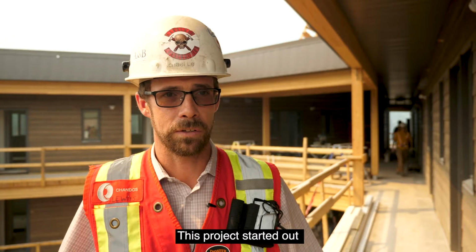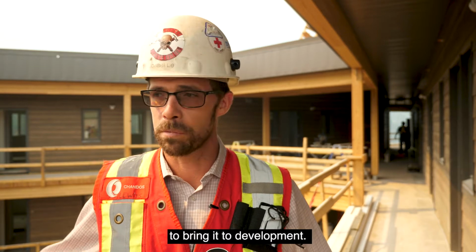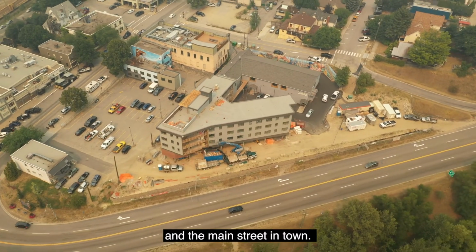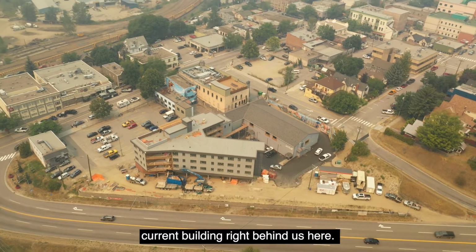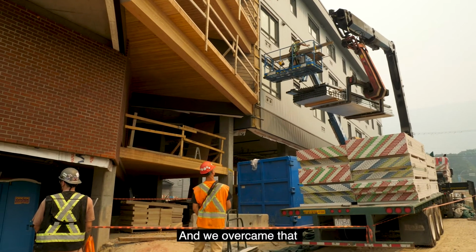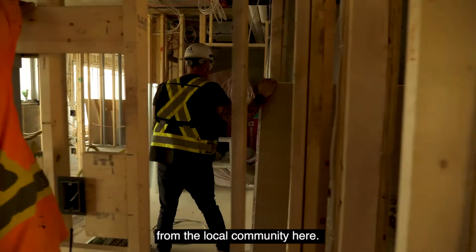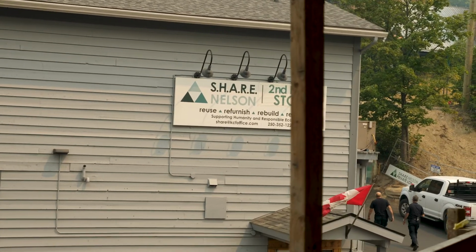This project started out as a large greenfield site, had significant challenges to bring it to development. We are bordered on all sides of this project, one by a highway, another by a major parking lot and the main street in town, and then we've got the client's current building right behind us here. So the site itself has barely a fire lane's width around it, and we overcame that with just significant collaboration with our trades, but as well we've also had a lot of help from the local community here. We've had opportunity to store a lot of our materials locally close by.